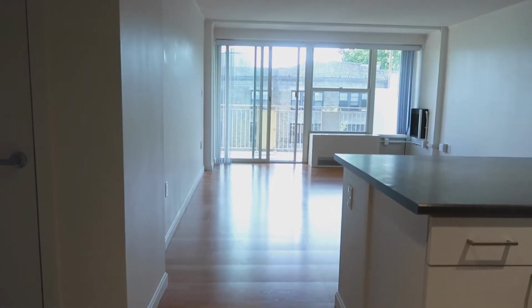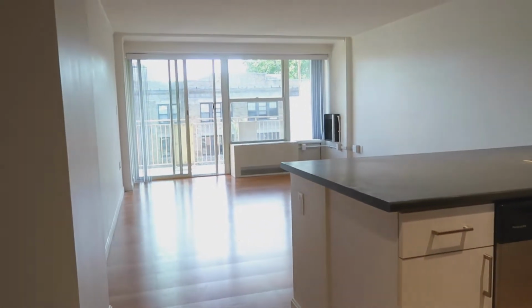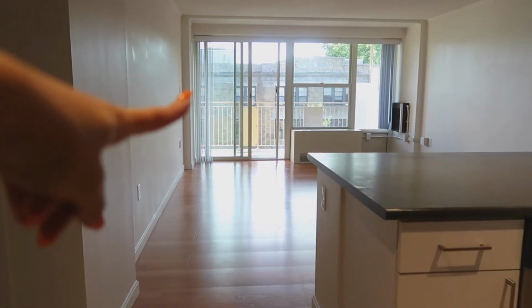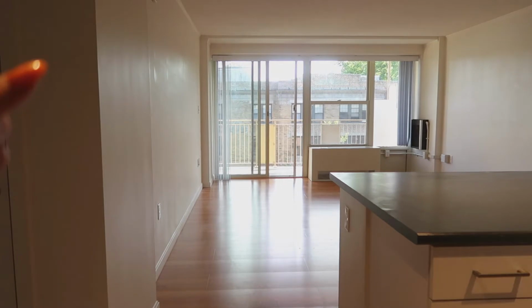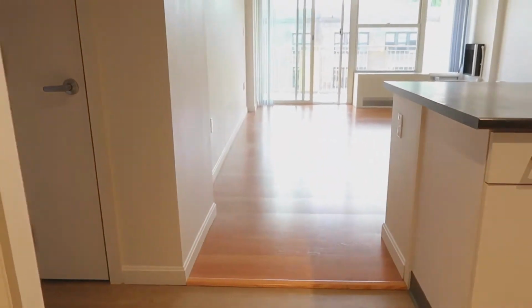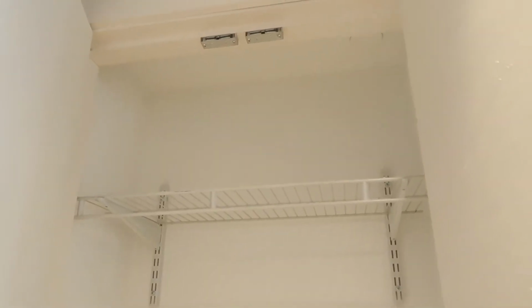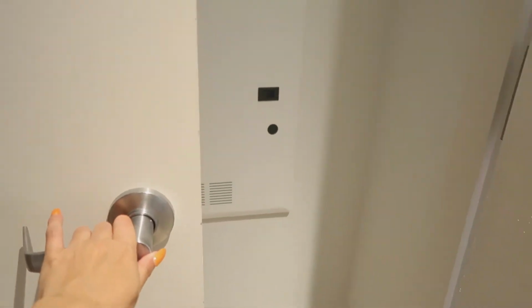So, when you walk in, clearly this is the open kitchen living room. You probably hear the birds chirping and maybe some traffic because I have the balcony door open so that I can show you guys what it looks like out there and not struggle with opening the door. So it's already open, but here we are. So this is the entrance, and to my left is a closet, and there's just such good storage. I'm very excited. So this is the first closet.